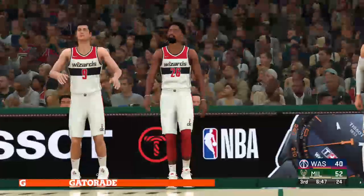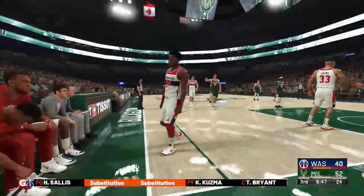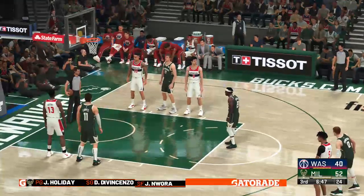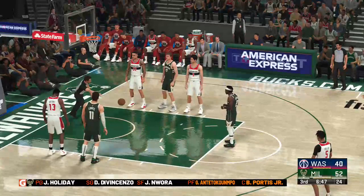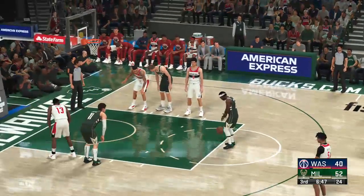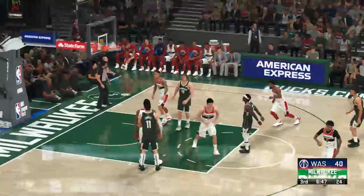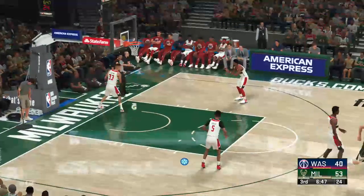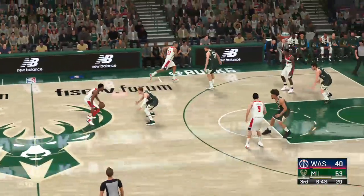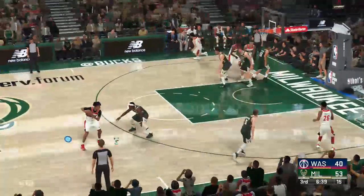Lopez, he's checked in for the Bucks. Wagner comes in for Antetokounmpo. Avdija, he's checked in for Washington. Dinwiddie comes in for Bradley Beal. Holiday hits them both. Washington with the ball, trailing by 13. They've been having major problems offensively. Definitely in a bit of a dry spell.